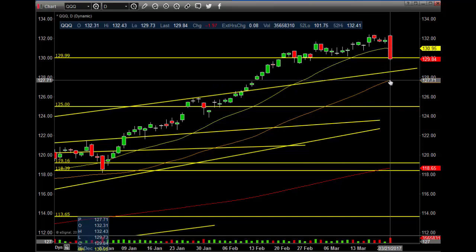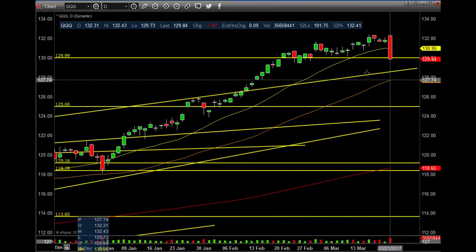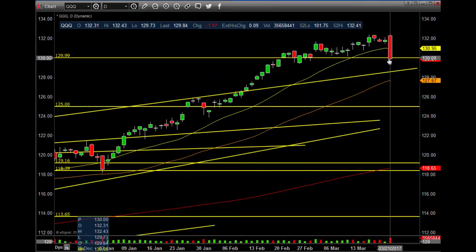Sometimes they'll flush it lower and go to the next area around 127.71 or so. But there's a couple gap fills down in here. If it gets down there, we'll take a look at it from there. But again, nothing wrong. Just one sell day here. But volume picked up. Be aware of that.